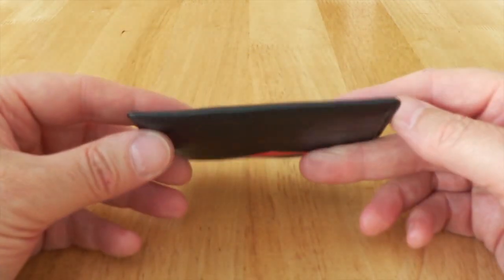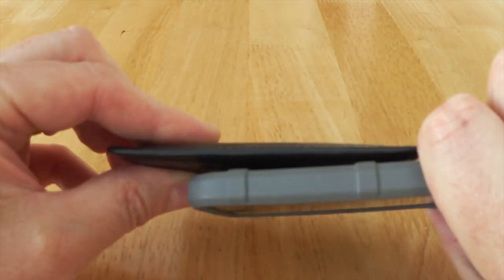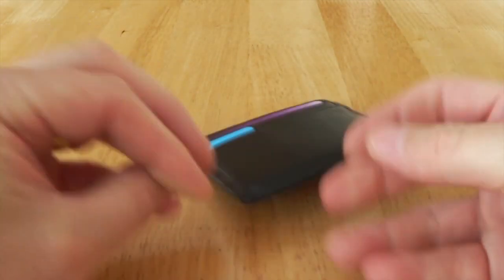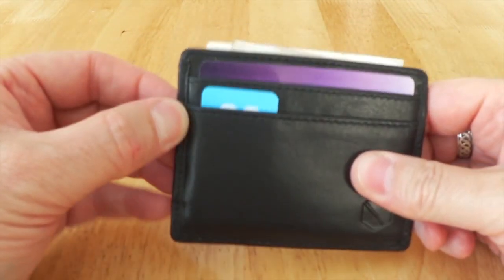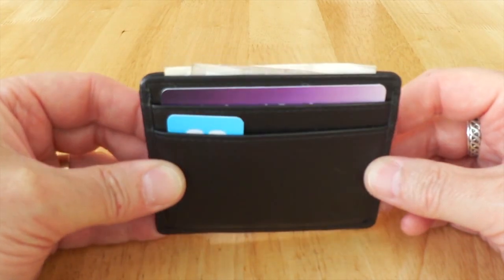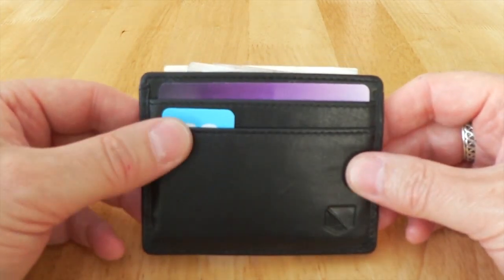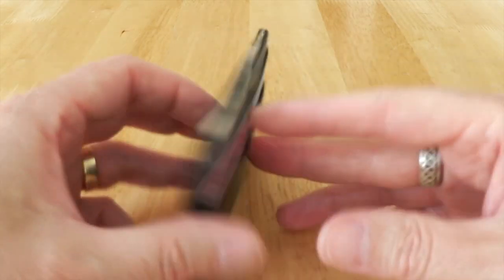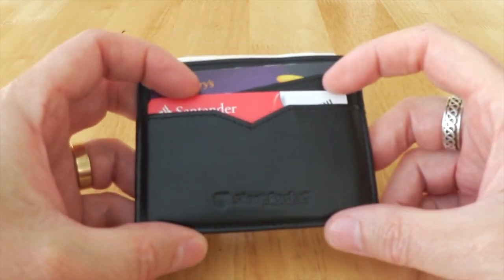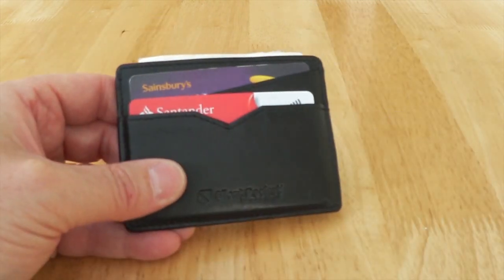I like this, it's nice and slim, the profile is hardly nothing. Compare that to my iPhone and it's hardly anything at all. The stitching on it is fantastic, the quality is good, and it's Napa leather. It's 100% genuine leather and it smells lovely and it feels good in the hand. What they've done is they've basically encapsulated your cards and your cash with an RFID or NFC protective shield, so people cannot skim your cards.